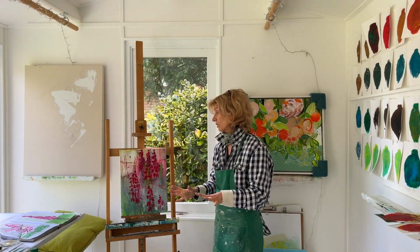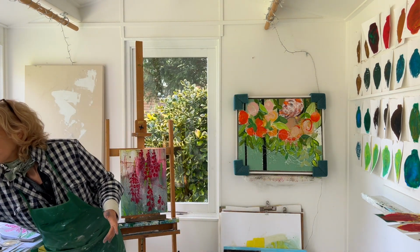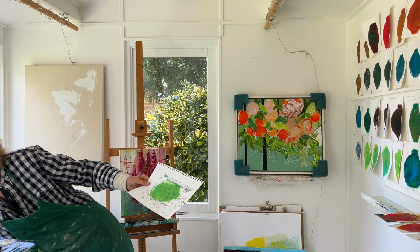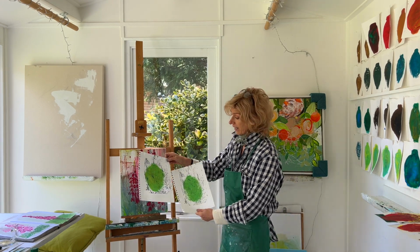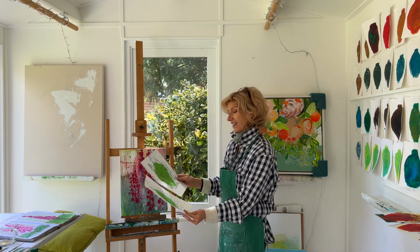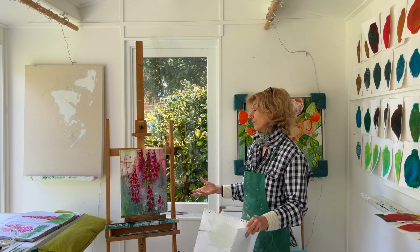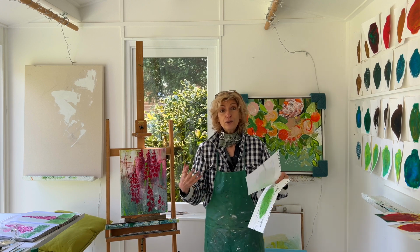What I did do while I had all that wet paint, too much wet paint, I did take some very, very rough monoprint pages, and I just pressed them into the paint that I had on that canvas, and I'm quite excited to respond to that. So that's what you're doing. You're putting paint down, putting marks down, stepping away, and then you're responding in your own way.